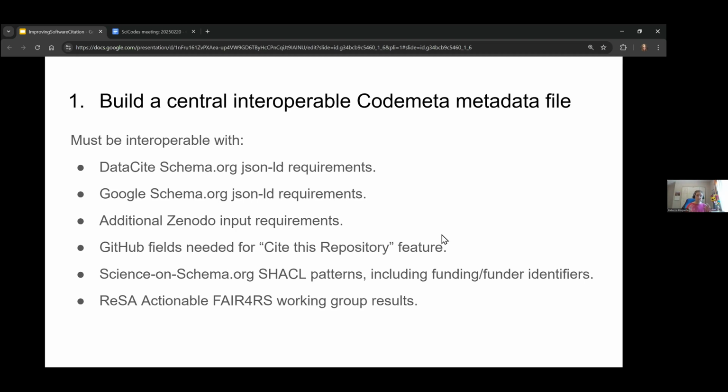Well, the key is to have small changes from what we currently have, but strategic choices so that this can be interoperable with the current landscape, current needs, and current infrastructures that exist. So first rule, it has to be interoperable with those DataCite requirements. It's noteworthy that DataCite actually accepts schema.org JSON-LD as input to create DOIs. So that pathway already exists, and that's one really easy alignment that this code meta file can do since we're already so close to schema.org.